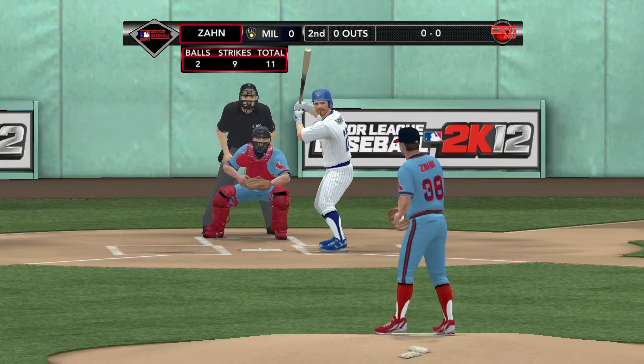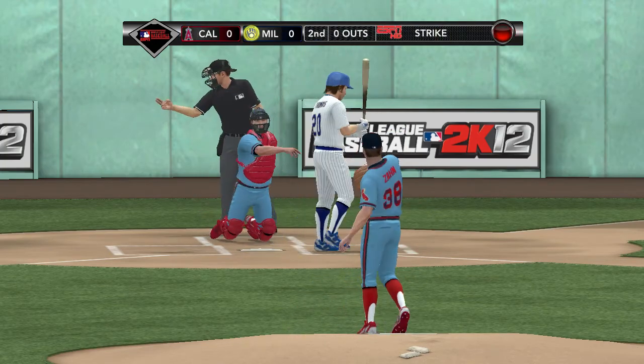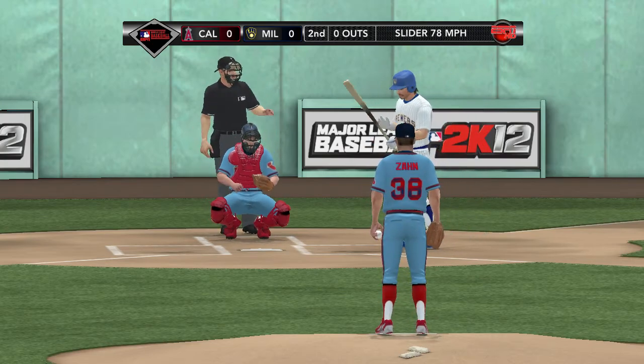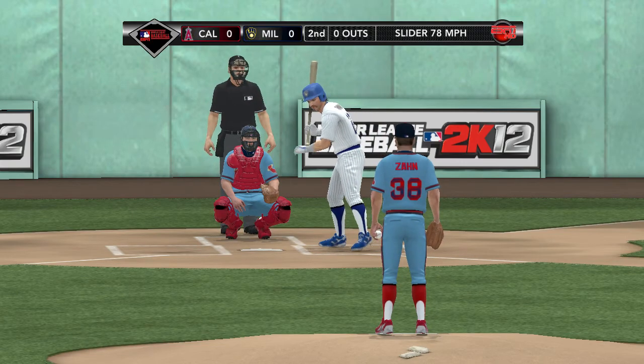It's going to be Thomas. He's going to start the second for the home team. Slider swung on and missed, 0-1. Well, a great pitch right there. Threw in that slider, hit her just out in front of it. Swung early, came up empty.